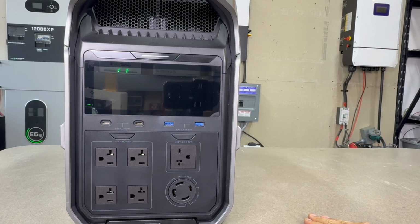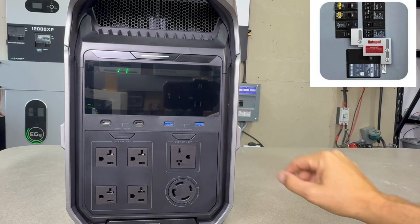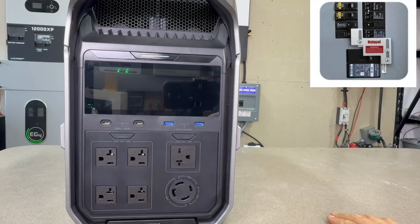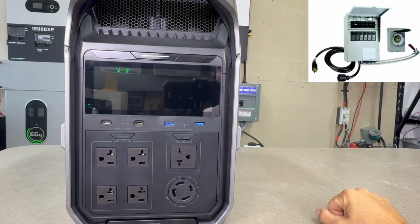And you're definitely going to need a lockout breaker for that, because you want to treat this like it's a generator. You don't want both power sources going into your panel at the same time accidentally if the power comes back on. So at the very least, you're going to have a lockout breaker, but then you're going to need a way to plug it in. So there's a few options there. You can utilize a transfer switch. There's a couple different ways to be able to hook it up.